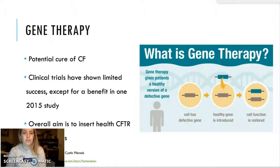Moving on to what's next for CF among other genetic diseases, researchers are looking to gene therapy as maybe an answer. It's been explored for a potential cure. Right now, many of the clinical trials have not really shown good success, very limited success. There is one study in 2015 that showed a small benefit, so that's a good sign. Obviously, we're still in the works with a bunch of that, but I thought that was an interesting tidbit.